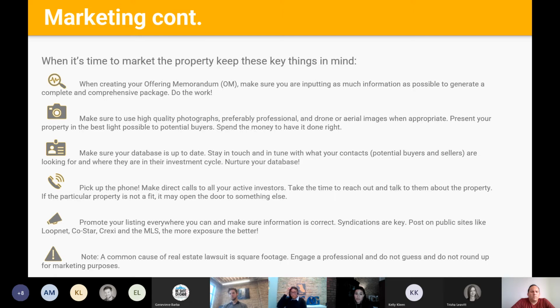Number 3 here is something that you should be doing at all times: make sure your database is up to date. You never know who in your database is going to be interested in something you have or know somebody who would be. So keep in touch with everybody in your database, stay in tune with what they're looking for, what they have. You just never know what kind of buyer or seller or contact is already within your database.